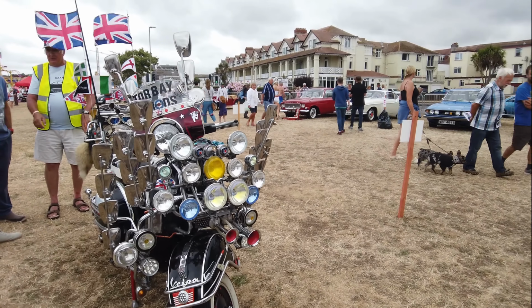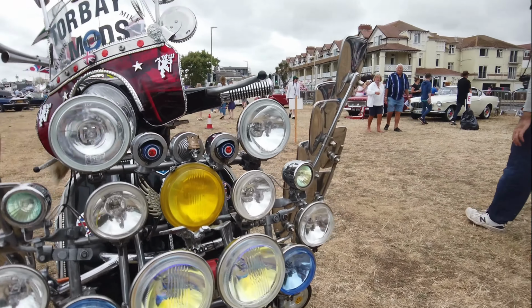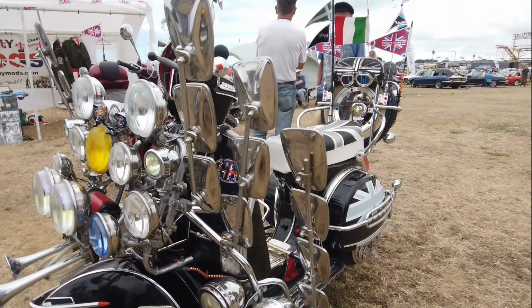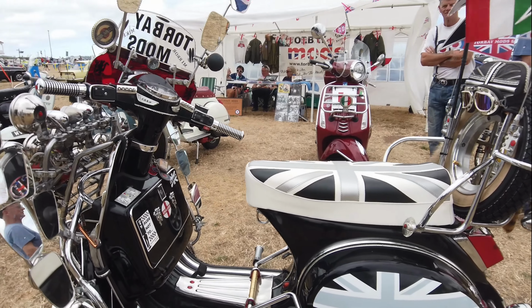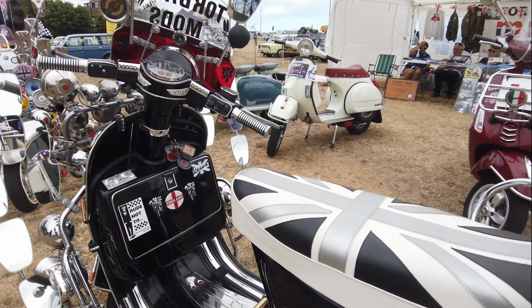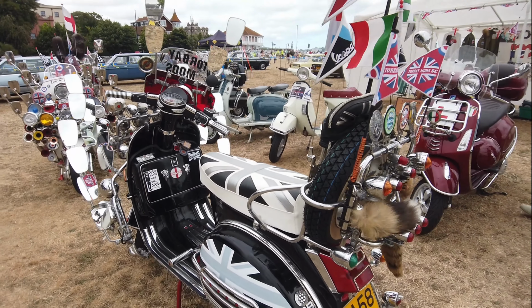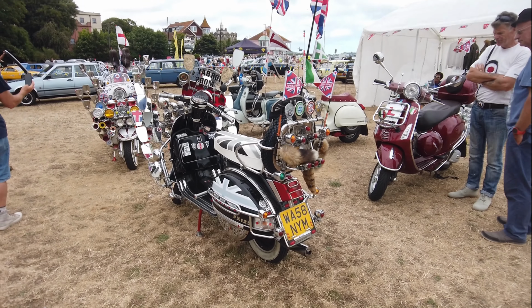Oh, here's a Vespa here. I think this one's got a few more lights on than I had on mine, but very similar seat. You could have a passenger and a nice foot brake. Really enjoyed riding that on a summer's day. Not so good in the frost though.